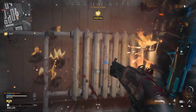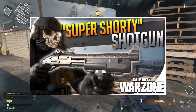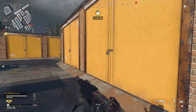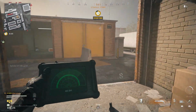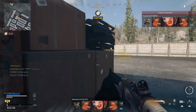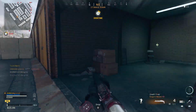This is why builds that have shorter barrels, like the Model 680 build I showed last time, aren't always that bad in Warzone. In standard multiplayer, usually it's kind of a bad idea, but here, I don't know, it just seems to work out more than not for certain guns because of the nature of the time to kill and the map design. And again, if you still haven't tried that Model 680 build I recommended in my video a few weeks back, I suggest giving it a shot.